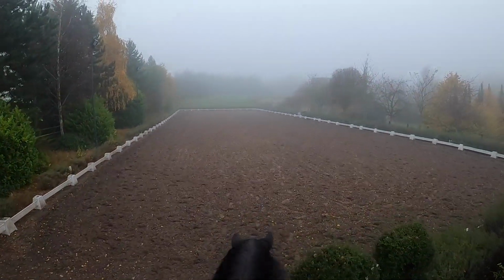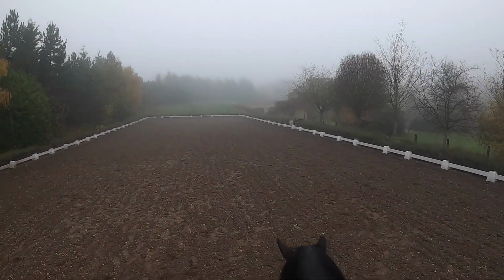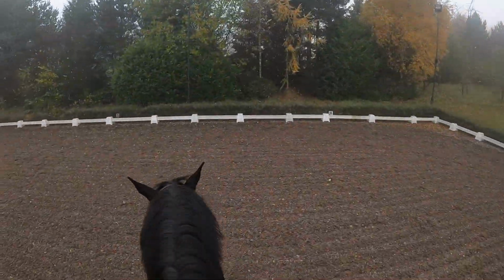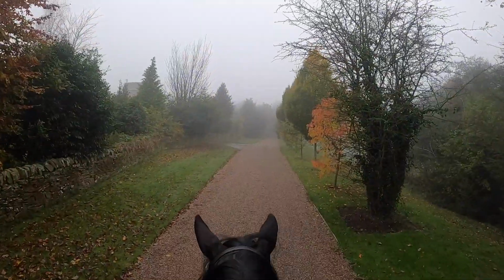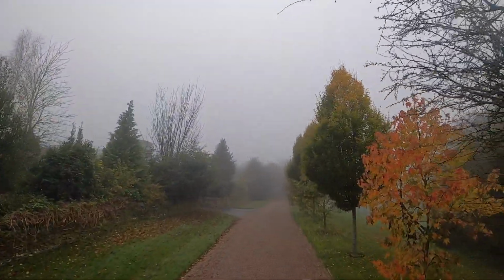So as you can see, it was very misty, and this was in the first few days of having G back, so I was getting him used to going outside every day, because in the past I kind of got a bit like, oh, we'll stick inside, and then it was just harder. He would fight, it would get spooky, and he just wouldn't like it. So I'm taking him out every day to make sure he's just kind of like, oh, cool, whatever.